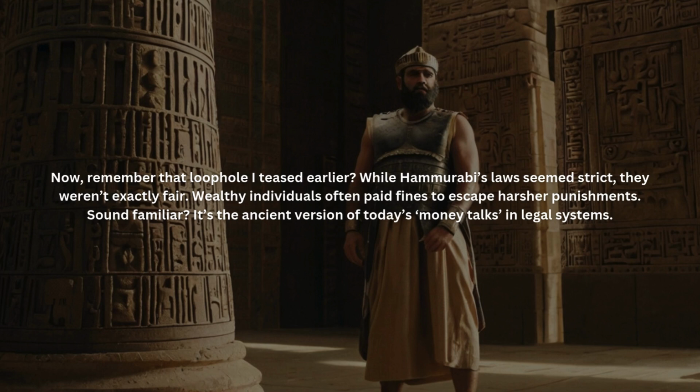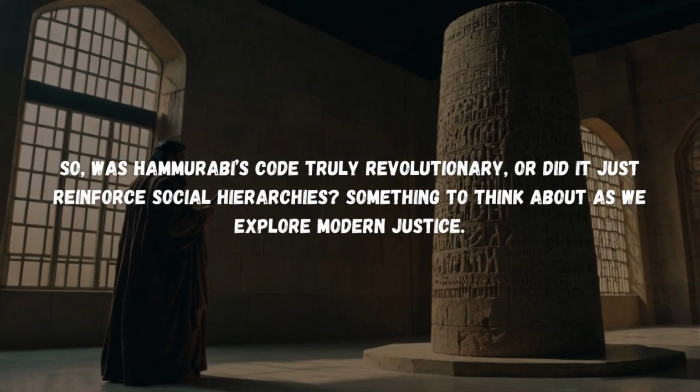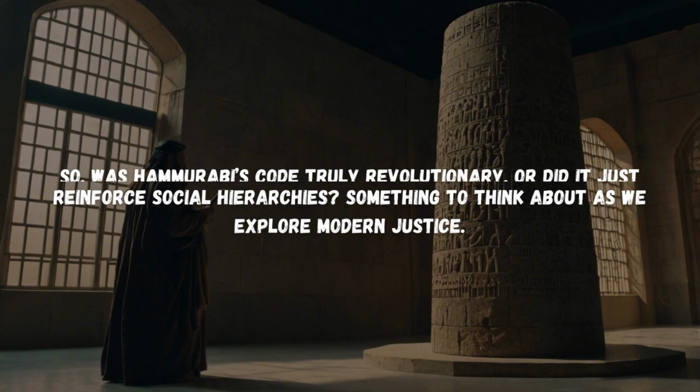Now, remember that loophole I teased earlier? While Hammurabi's laws seemed strict, they weren't exactly fair. Wealthy individuals often paid fines to escape harsher punishments. Sound familiar? It's the ancient version of today's money talks in legal systems. So, was Hammurabi's code truly revolutionary, or did it just reinforce social hierarchies? Something to think about as we explore modern justice.